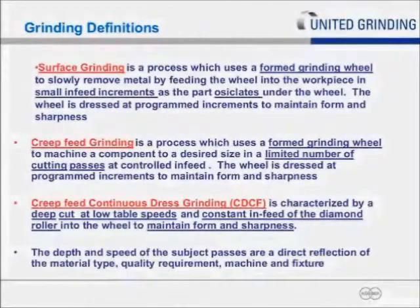And then comes creep feed continuous dress, which is characterized by a deep cut at a low speed, typically taking full form shape or close to it, and it's done at a constant infeed of the diamond roll.